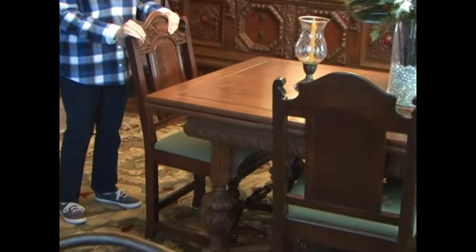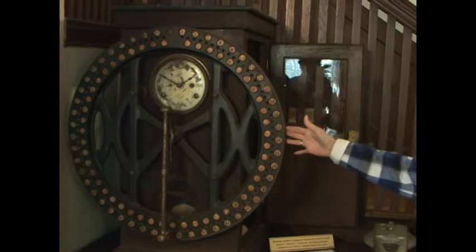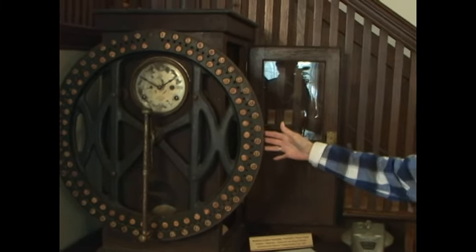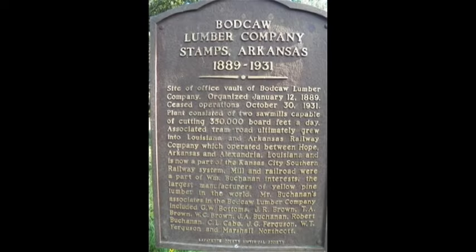Out here in the hall, right here, you have probably heard the term punch the clock. And literally, you would take this and you would punch in your number, and it would record when you started work, and then when you stopped work, you'd punch your number again, and it would say when you stopped, so they would know how much to pay you. And this is from the Bodcaw Lumber Company that was in Stamps, and it was a huge operation for many, many years. And this, because it's cast iron, weighs a ton. Another one of those unbelievably heavy things. You can come around here and see the inner workings.